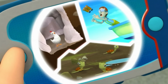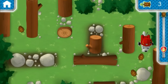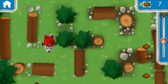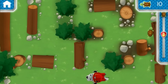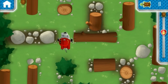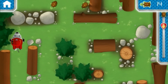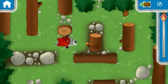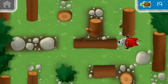Save the turtles! Another turtle! Terrific! Remember to avoid rocks, logs, and bushes to collect more turtles. All right! Totally turtle! Another turtle! Terrific! Just two more to find! Great job! We found all of the turtles!